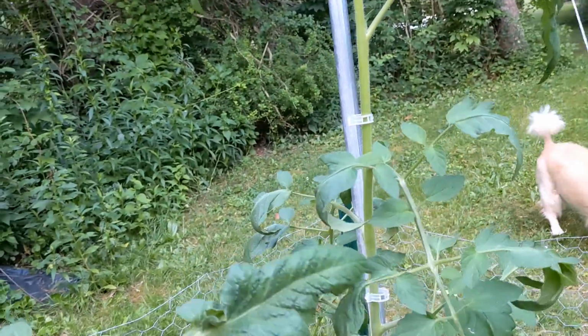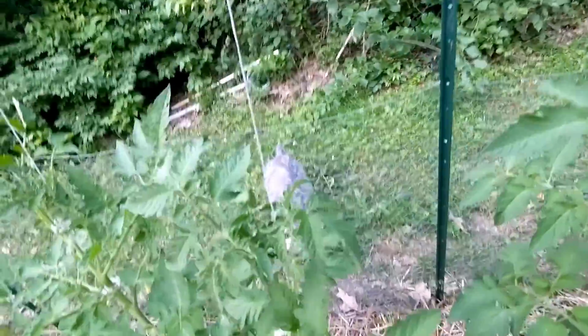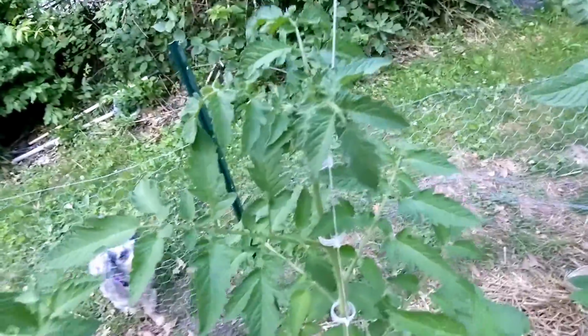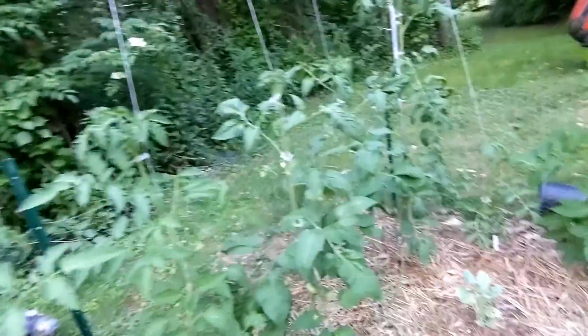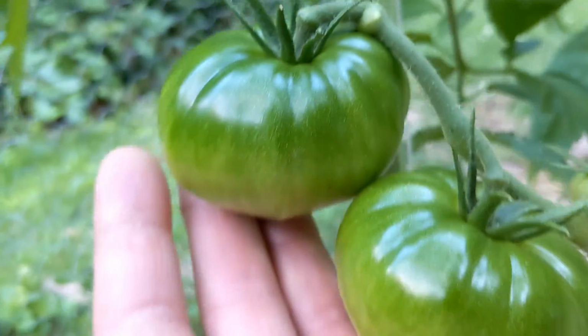I think we can kind of go straight around these now. Try to work out some of the spacing. So, we left off on the brandy wines. Here's the Cherokee Purple. Much larger than the brandy wine, as of now.